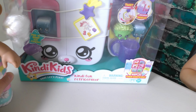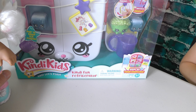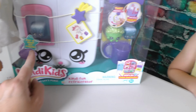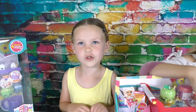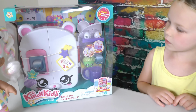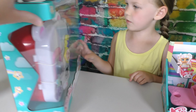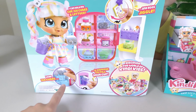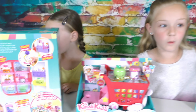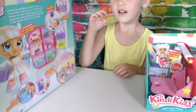Okay, so this one is like the Kindi Fun refrigerator. It says pop and drop ice cubes. It says it includes four exclusive shopkins. Wait, should we see the back of it? I think there's five. Oh my goodness, look, it does. It says load your ice cubes and dispense to fill your cup. Cool. Can I see it? You see the back of it?